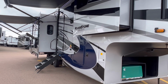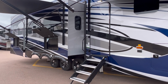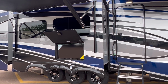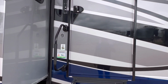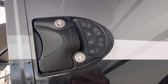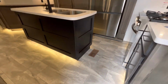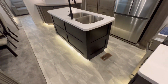Riverstone, folks. So this is the big brother to Cedar Creek. Cedar Creeks have 2-inch walls, hung wall construction with extra insulation. These guys, 3-inch walls with extra insulation. Cabinetry like you've never seen before. You know what? Let's just go in. All right. Keyless entry. There's your model number. So folks, no doubt about it, we do have a Riverstone Signature Series here.